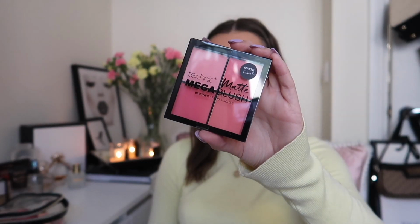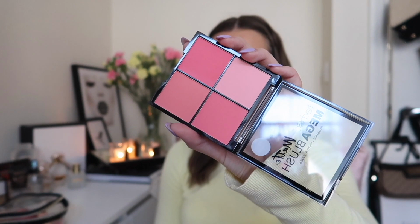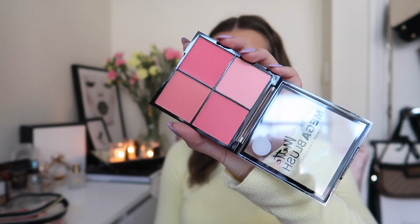I'm going to go in with blusher. So I'm going to use Technique's Matte Mega Blush Blusher and this comes with 4 different colours. So there's a peachy, a light pink, a darker pink and a super baby pink. And I think I'm going to go for the baby pink today just because I'm going to do quite an orange eye look, I think. So I don't want to have too much craziness on my cheeks as well.